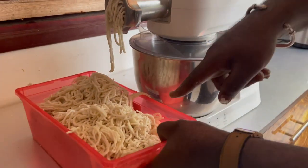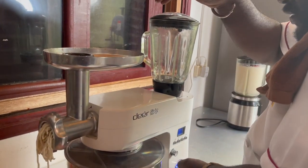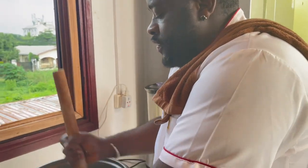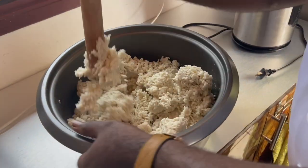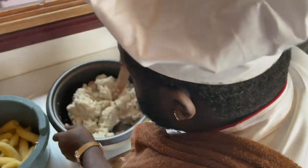Final product. So we move to the next stage. I'm gonna show you the next stage. One, you need a little bit of force. You need to do this vigorously. You want to ensure your cocoa at the end of the day has a uniform texture and it should be kind of slimy.